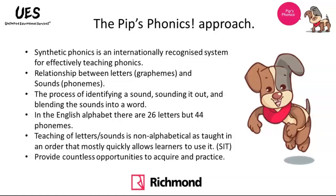As you know, the English alphabet has 26 letters, but there are 44 phonemes. So just teaching the English alphabet will not be enough when building students' ability to identify letters, sounds, and then words.